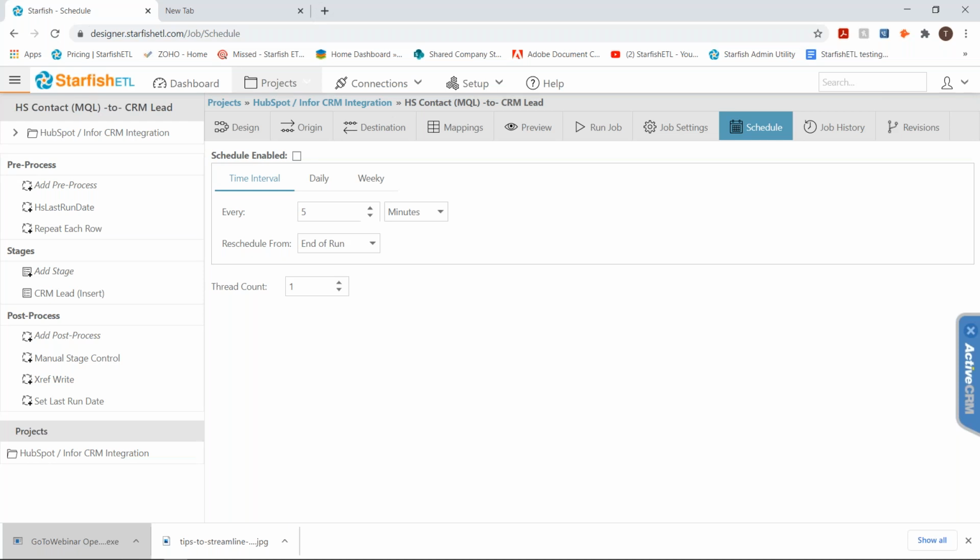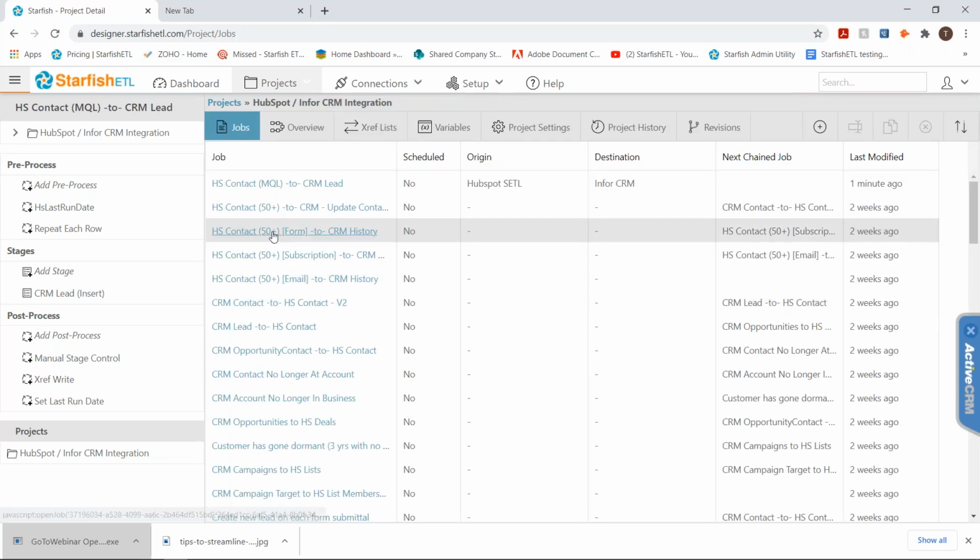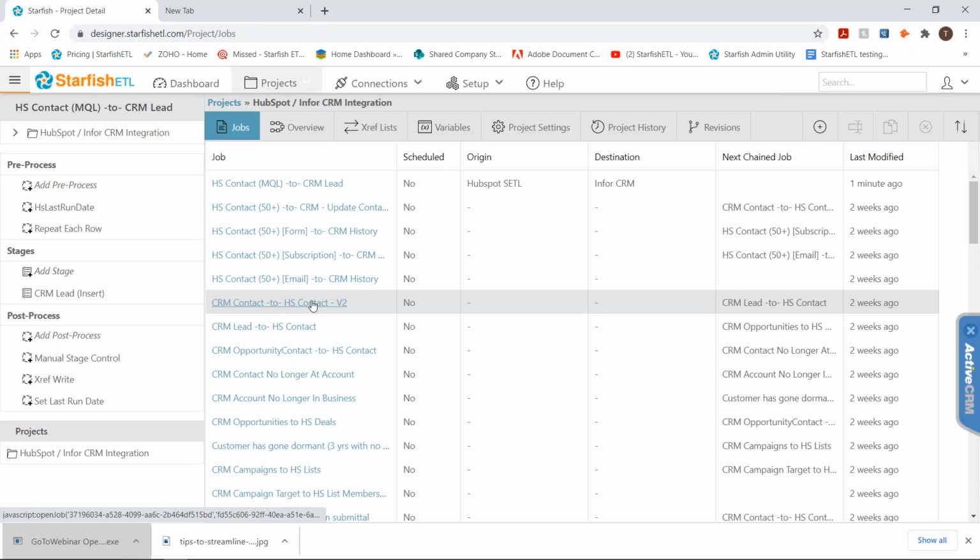Now, the flip side of that is you take a look at these projects and you say, well, I don't want to implement this one. I would like to add another one. I'd like to do some custom fields. I have this whole different system that you guys set up for me in Infor CRM, and I'd like to integrate that as well. It's all possible. So at that point, we start with that template, and then you build from there depending on what your integration needs are.